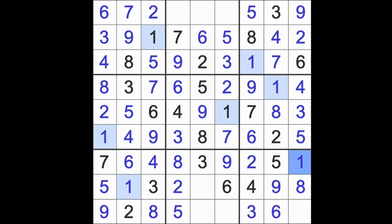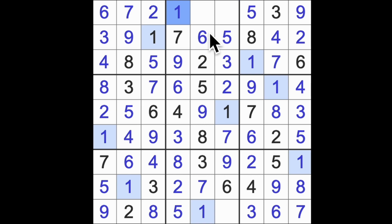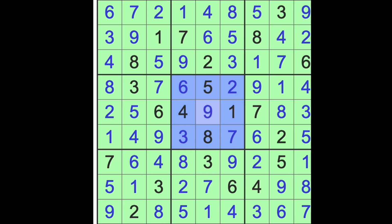The last number to place here is a 1. The last number to get down here is a 7. 7 blocking all the way across there, there's our final digit, 7. 1 blocking down here, there's our 1. 1 to the top and up there. There's our 1. Here we're looking for a 4 to complete the column and an 8 for the block, I think, and back down here 4 finishes the grid.